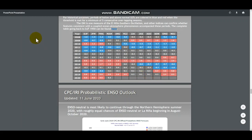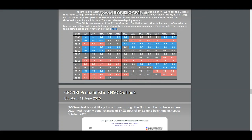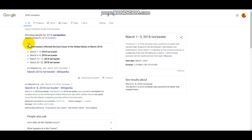So, if you recall what happened across the Northeast in 2017-2018, especially in late spring, there were 4 nor'easters that affected the Northeast in literally 22 days. There was March 1st through 3rd, 6th through 8th, 12th to 14th, and there was just so much snow. I remember making the videos about those storms, and everybody was absolutely stunned by how many snowstorms there were in such a small amount of time.